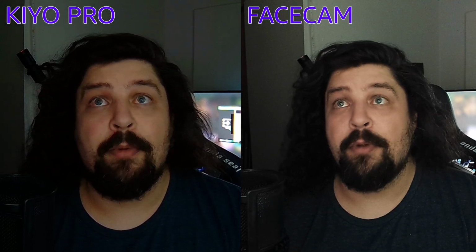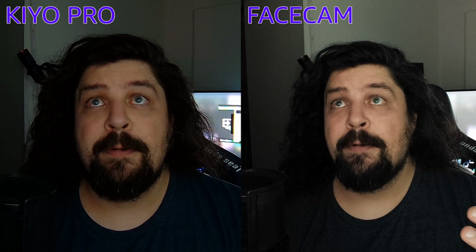But I think I'll just turn up the exposure one dial, and then turn up the brightness, and there we go. I'm going to turn up the contrast a little bit to help with that. And then maybe let's turn down the sharpness so that we get a little bit less noise. And yeah, I think this looks great. Both cameras looking really solid in the scenario.